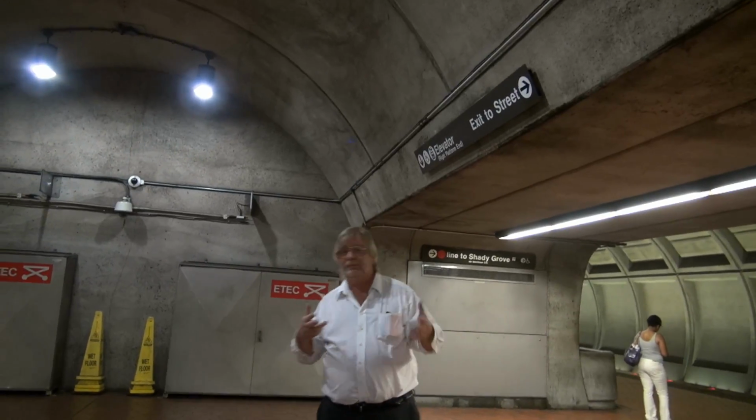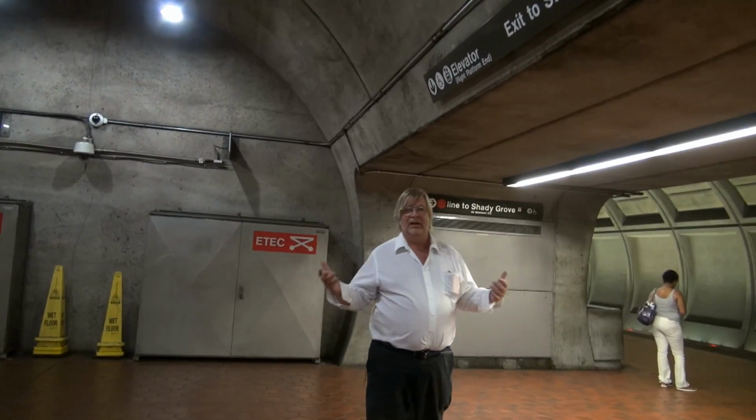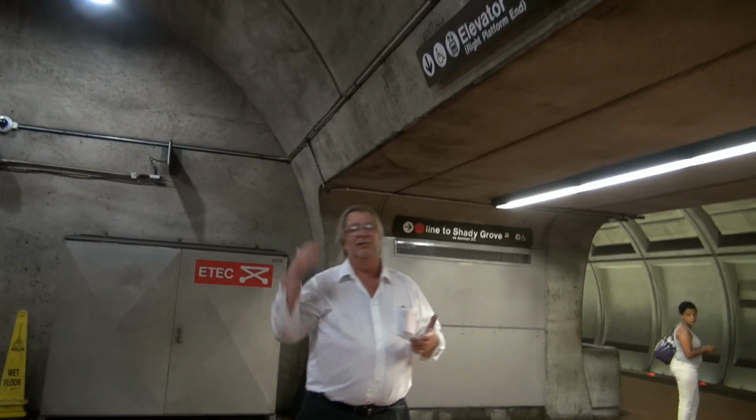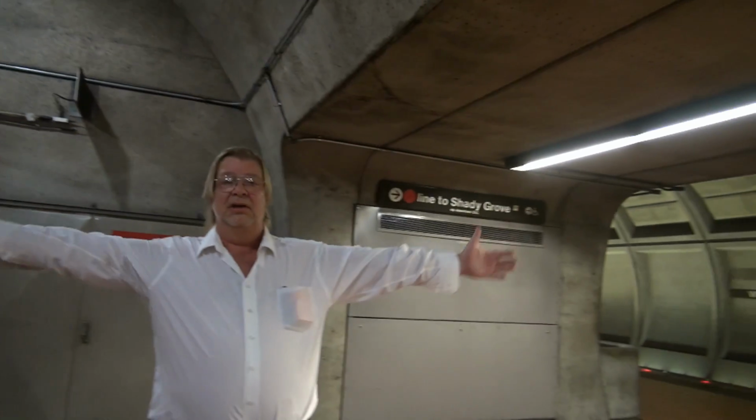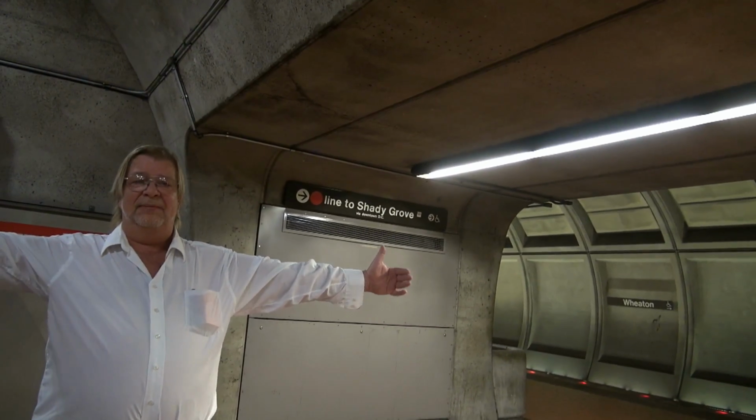So this is the Wheaton platform, and I don't know if it's unique, but it's almost unique. Is that a thing? Because the outbound and inbound tunnels are separate. In much of the metro system here in Washington, D.C., it's one huge tunnel with the tracks running side by side. But here at Wheaton, they actually have one tunnel for the outbound train and a separate tunnel, so the span is they're a little bit further apart.